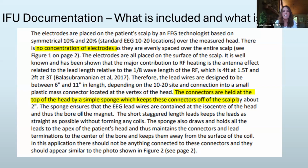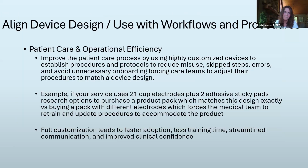What if that sponge isn't available? What if that sponge gets lost somewhere in the mix? Can you do the MR safely or can you not? Those are questions that I can't answer here, but they're questions you have to ask and get that answer. So, all of this is good for efficiency.